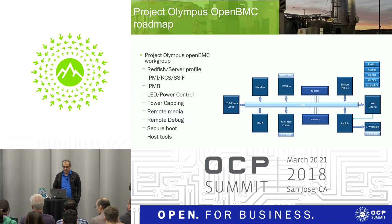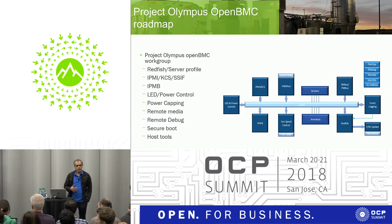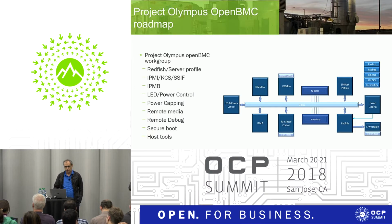So to realize that, we identified some of the features that we need to add. We need to add the IPMI over KCS and SSIF. All the BIOS interaction is based on IPMI in the Project Olympus servers. And also we have telemetry based on in-band that uses IPMI.